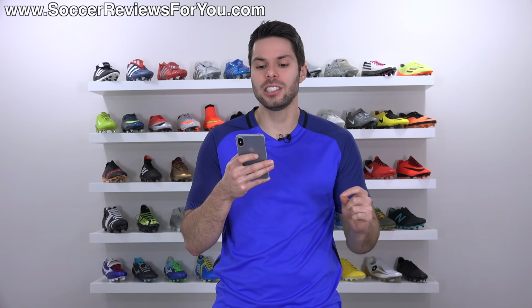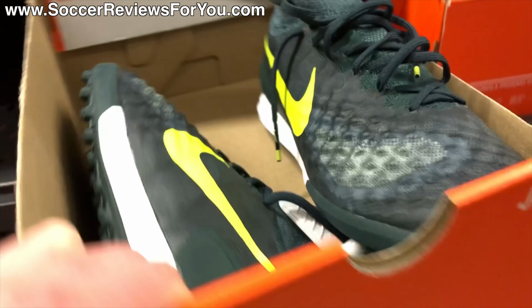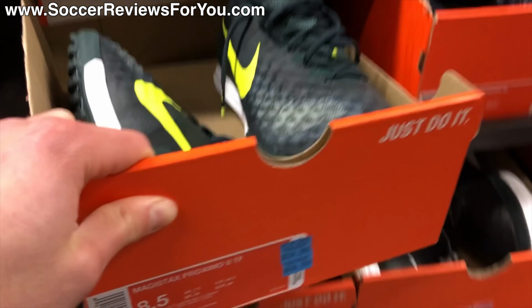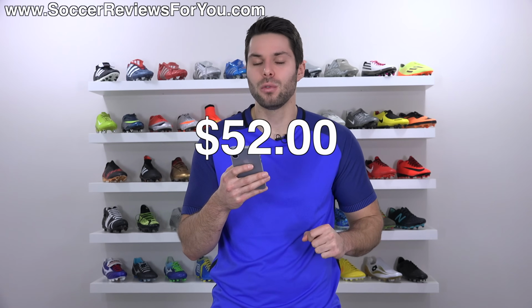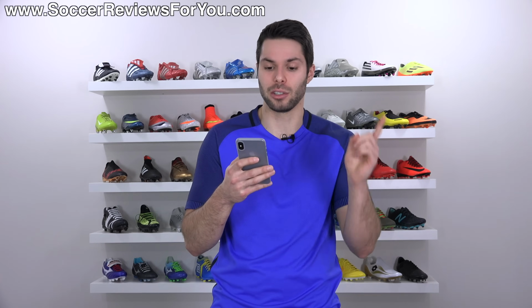Then they had the Magista X Proximo 2, a turf variation in a green and Volt colorway, kind of like a really dark, almost grayish green color. Those were on sale for $84.99. Now on sale for $52, converted to US dollars. Really, really cheap for, again, a current Magista Obra 2 turf model.